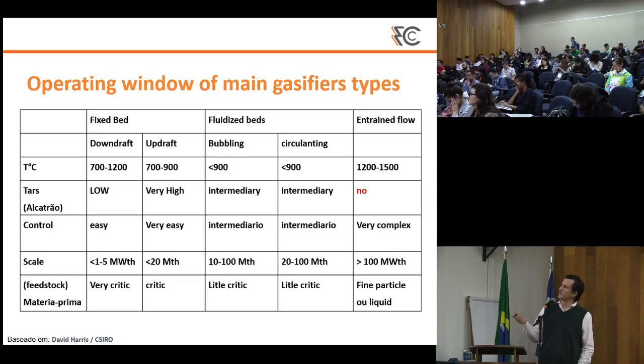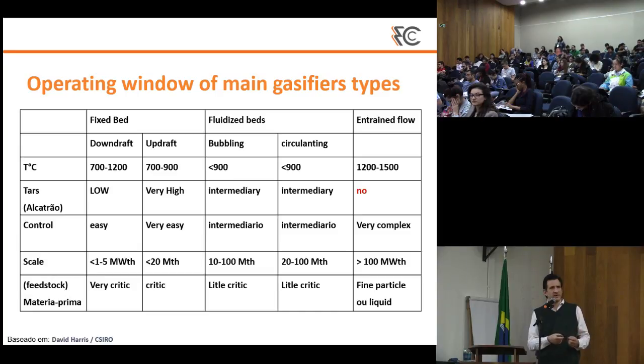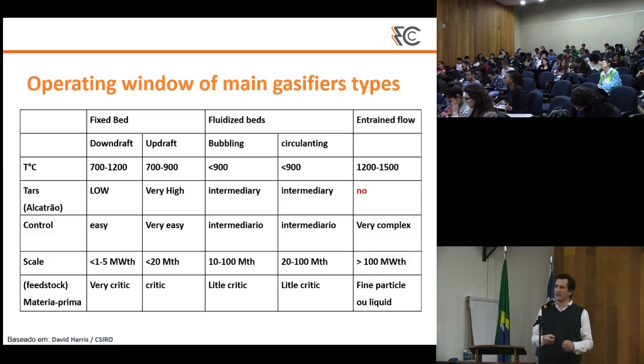In entrained flow, which has the biggest mass production of hydrogen, you need to have fine particles or liquid form. BASF uses this process here, from oil, in the form of liquid. It is a solid, then they heat it, turn it into liquid, then they inject it inside the reactor.